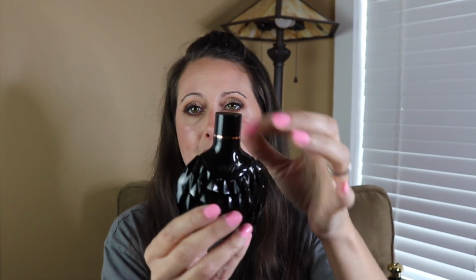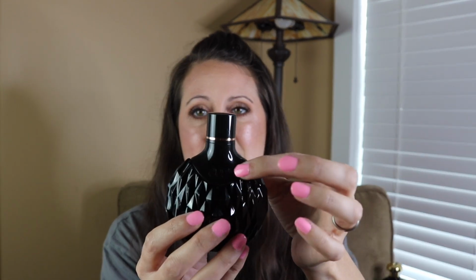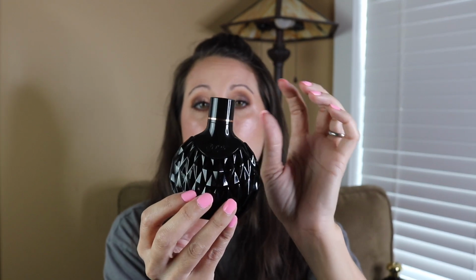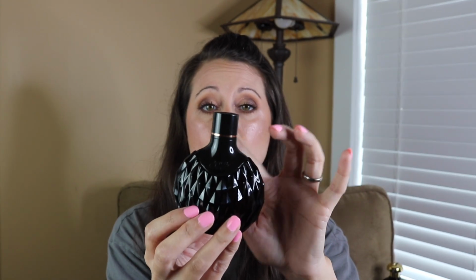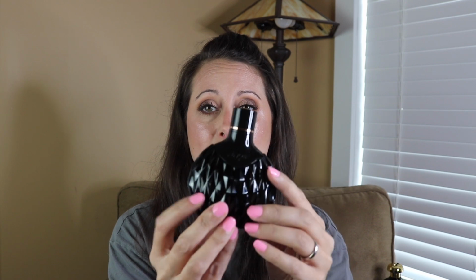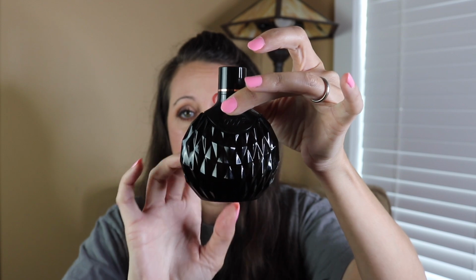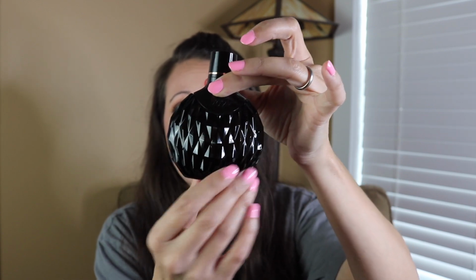So the top of it is okay. It's a little bit of a flimsy plastic, and it does say 007 right across the bottle right here. But I do think that the shape of this is really pretty. I like the gold band around the lid. I think that's really gorgeous. But the magic for me is the glass part of the bottle right here.